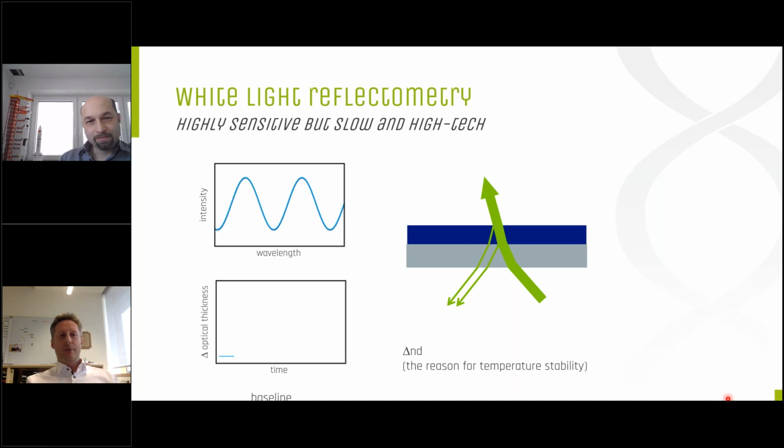Everything is based on white light reflectometry. We worked with this technology many years ago in a way that we illuminate a transparent transducer from the backside with white light, and beside the transmission of the white light through this transparent transducer, we also have reflected light beams from each interface. You see here one from the glass interface to the biolayer, which is here in blue color, and the second one from the interface biolayer to the buffer, which is just above this system. These two light beams can interfere with each other on the way back to the detector.